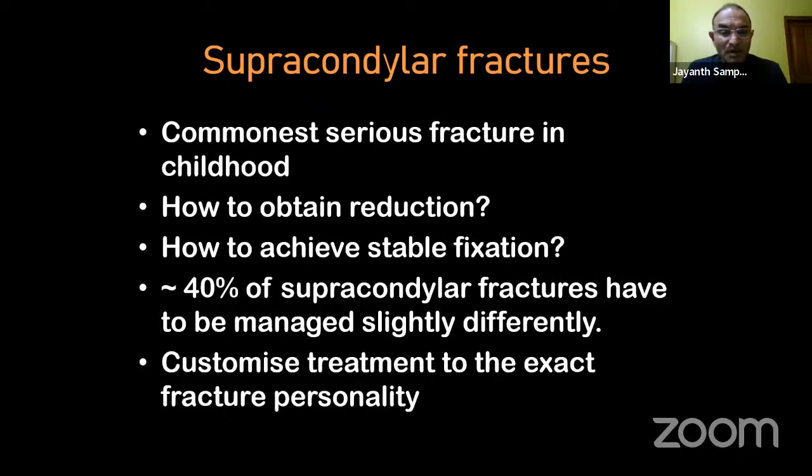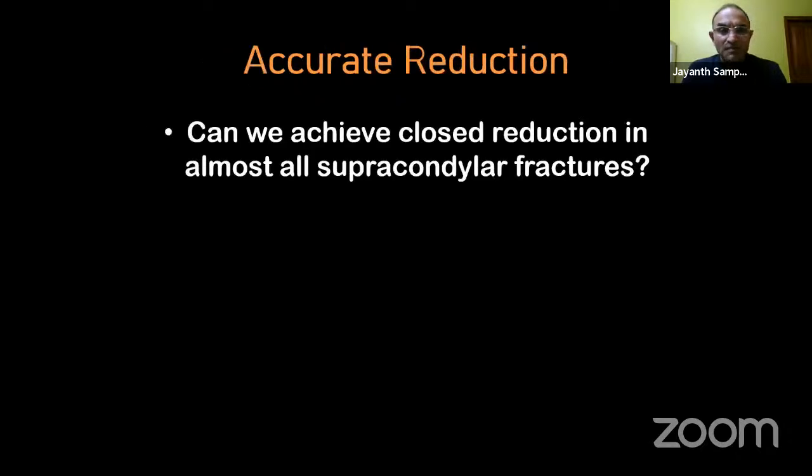And the whole idea of the game is to customize the treatment to the fracture personality that you're dealing with. So there is more than one type of type 3 supracondylar fractures, which we will hopefully cover in this talk.